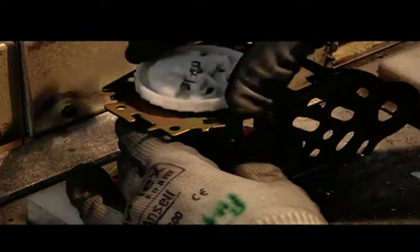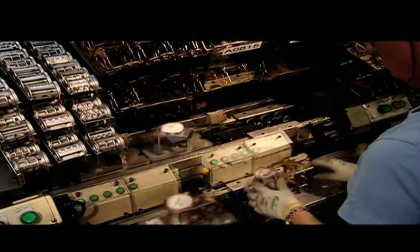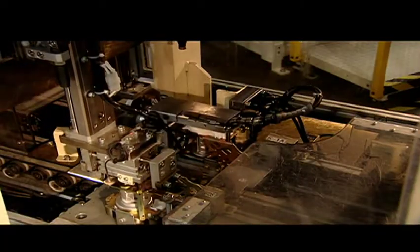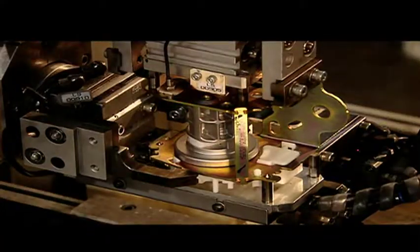The webbing will wind onto this aluminium spool in the retractor, a rewind spring keeping it taut. Sudden deceleration will cause this silver ball to trigger the locking mechanism. This will stop the spool from rotating and lock the webbing.